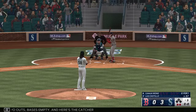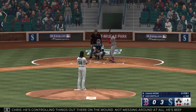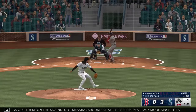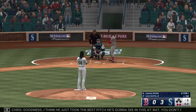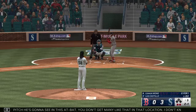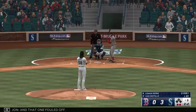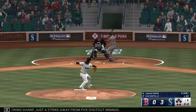And here's the catcher, Connor Wong. He's controlling things out there on the mound, not messing around at all. He's been in attack mode since the very start. Right through there for a strike. Goodness, I think he just took the best pitch he's going to see in this at-bat. You don't get many like that in that location. I don't know if you take that pitch against any pitcher. And that one fouled off. Looking sharp, just a strike away from 5 shutout innings.